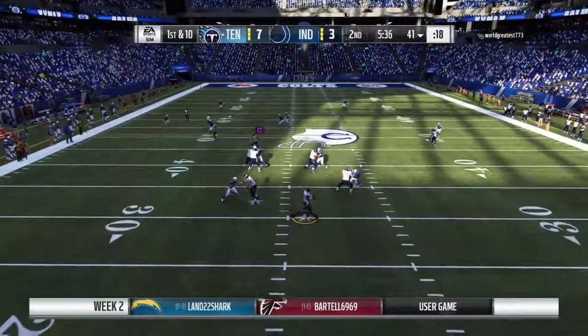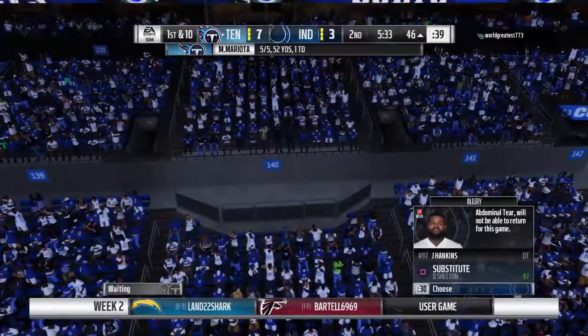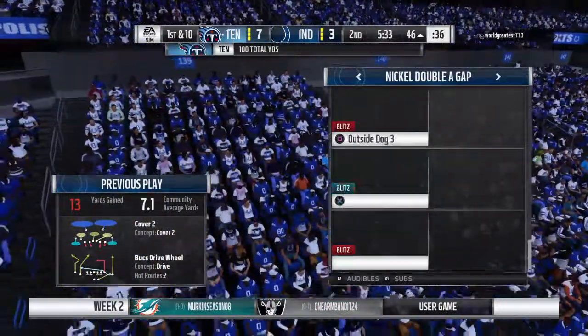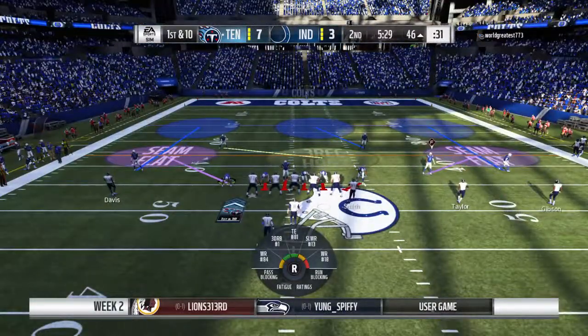Mariota on 1st down. Looking left side, and he's got a man. That's Gibson. 13 yards is the pickup for Tennessee and a 1st down. I always laugh when people say, what's the toughest route to defend? And I'm like, any of them, especially if it's a good receiver. That makes things very difficult.